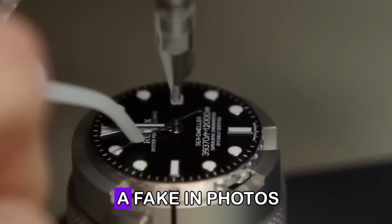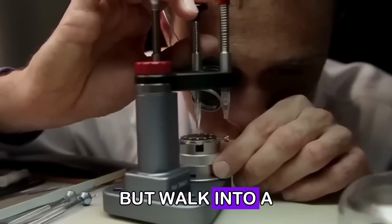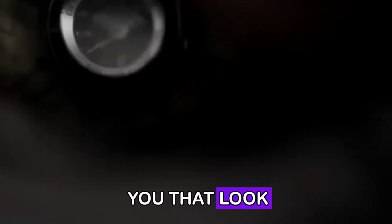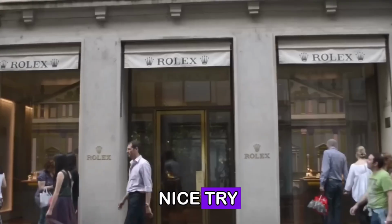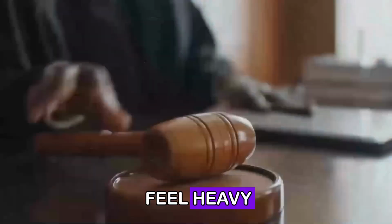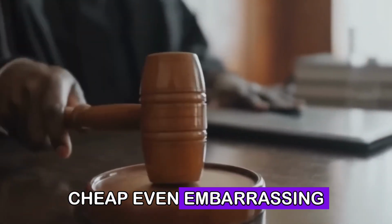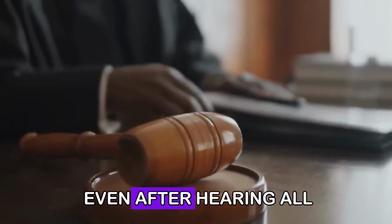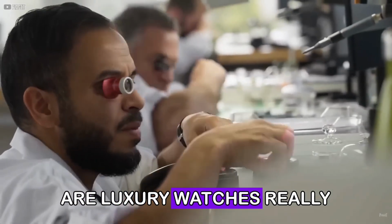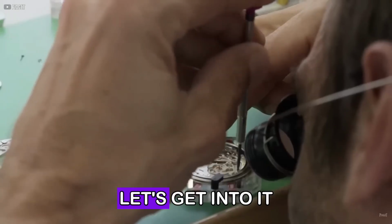Sure, you can flex a fake in photos, but walk into a room full of real collectors and guess what? They'll spot it in seconds. And once someone gives you that look, the one that says, "Nice try," your confidence tanks. That fake shine starts to feel heavy, cheap, even embarrassing. But here's the thing, even after hearing all of this, people still ask the big one: are luxury watches really worth the price? Let's get into it.